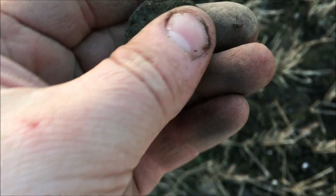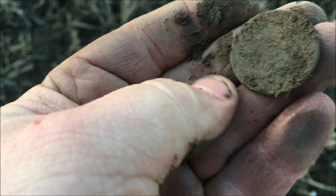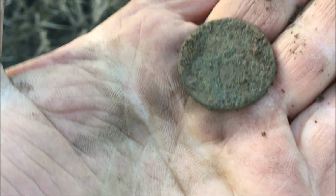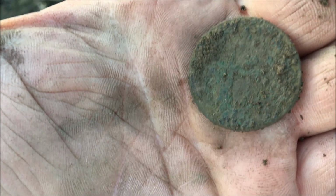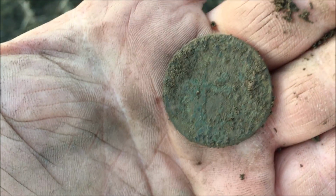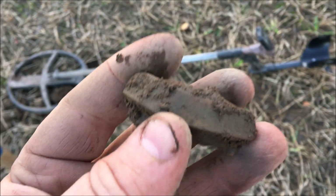Well, here we go, guys, here's another one just up. It's a Georgian penny, half penny. Don't think we're going to get much off that. You can see the crud on the back, that's definitely Georgian. I'd probably go for a little George III half penny on that. Another nice little find.